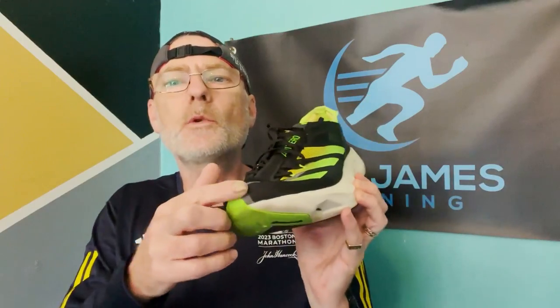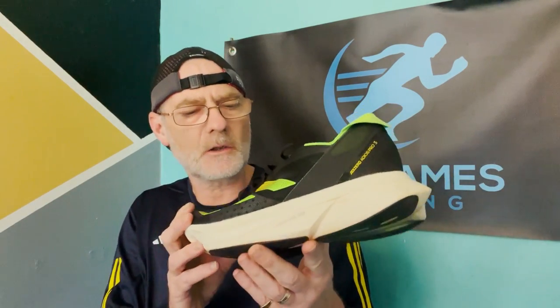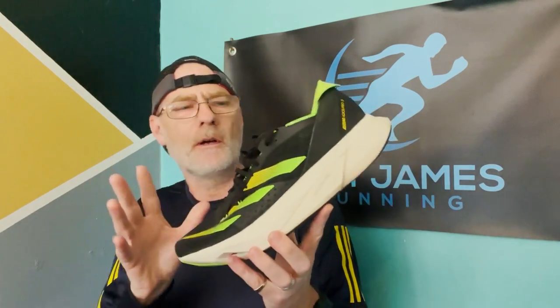A nice upper in that respect. It's got a bit of suede at the toe and down the sides just to strengthen that plastic up a bit, which is good. Now, the reason at the start of this video where I said this is the worst and the best running shoe is, to get the best out of this shoe, you've got to put a bit of work into the shoe itself. And that all comes down to these laces.